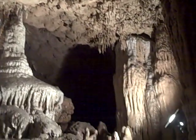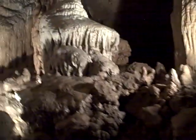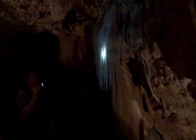And then the minerals make the beautiful colors. So the white on the wedding cake, that type of mineral is called calcite. The orangish red or brown is the iron. The blackish gray is manganese. Think of mangoes, manganese, to remember that. And then you got this, which is calcium, which makes it real sparkly like glitter.